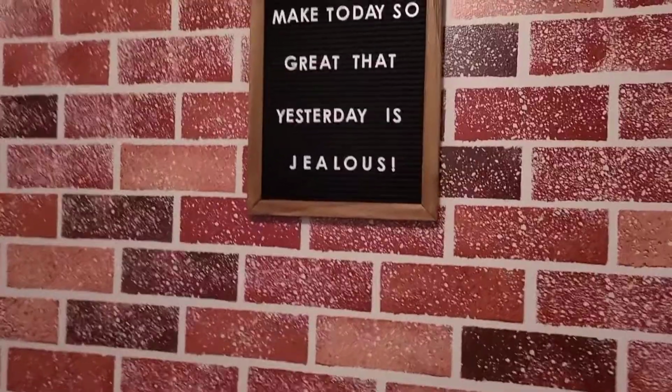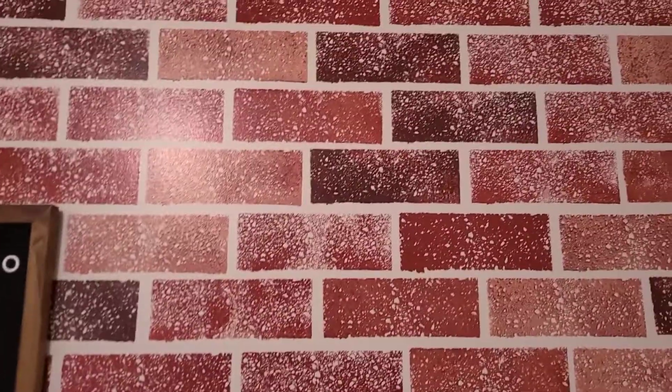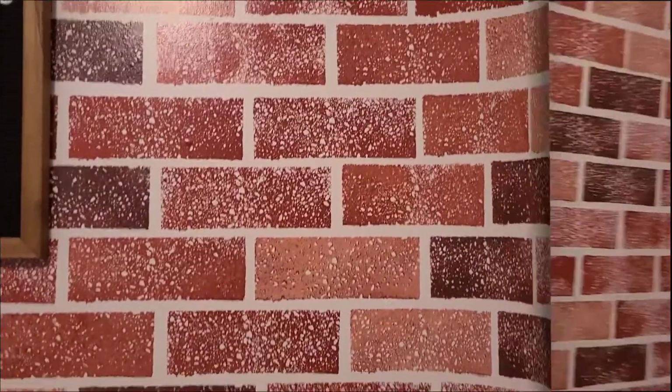It's a little bit close, but this is the wall that I just painted recently with a sponge in different shades of a red brick color that I got from the hardware store. This is an empty wall for now, but it's a project I have coming up for a mural that I'm really excited for, so keep your eyes posted.